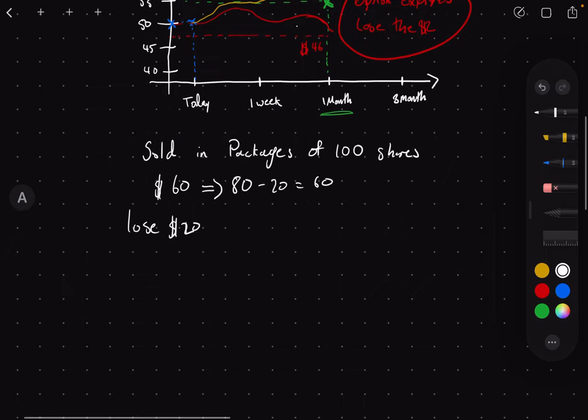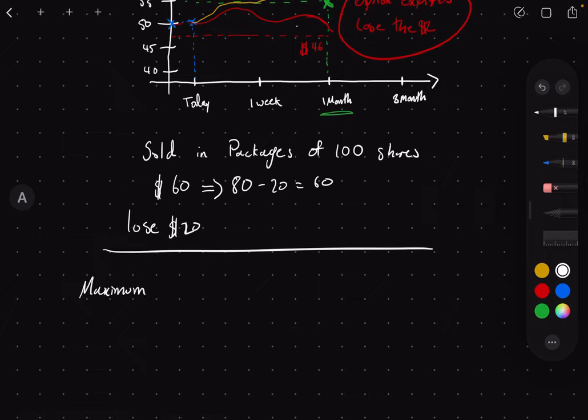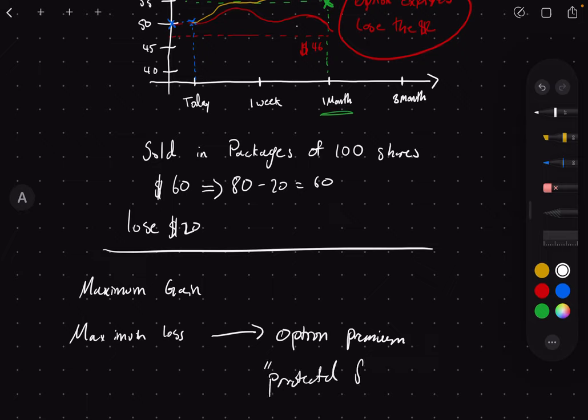One nice thing about this strategy is if you look at your maximum gain and your maximum loss, your maximum loss is going to be the option premium. So you are protected from downside. On the other hand, the maximum gain is unlimited.